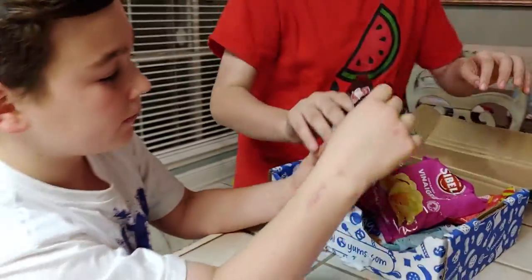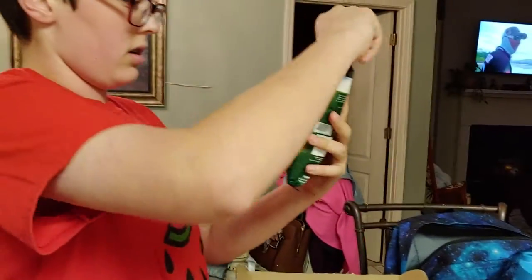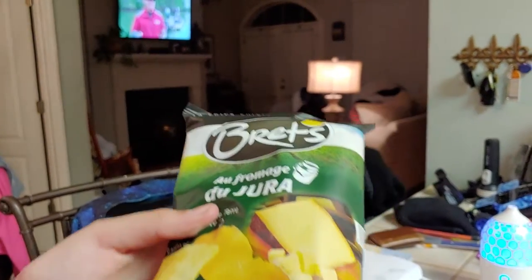Put it all back in. I'm just going to randomly draw. This one. All right, what does it say? It's Brets au fromage du jour. Fromage is cheese.